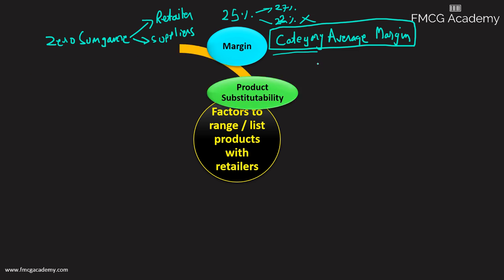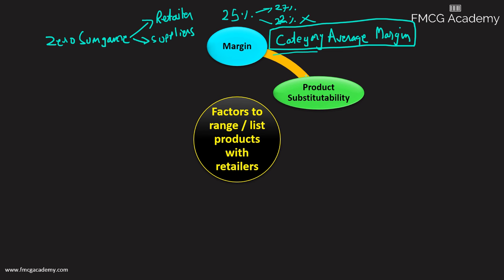The next key factor is product substitutability. So is your product easily substitutable? As a retailer, I'm not going to lose any shoppers if I throw your product out of the shelves and out of the store. Then you have a bit of a problem. The thing is that there are varying degrees of substitutability. Some products are very substitutable, some products are less substitutable, and some products can be not at all substitutable.